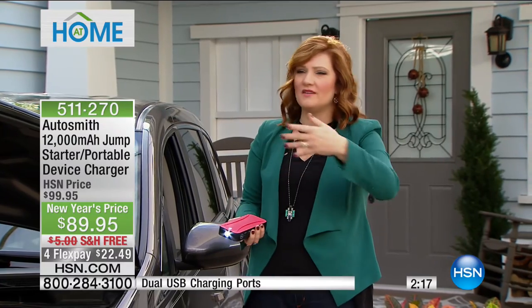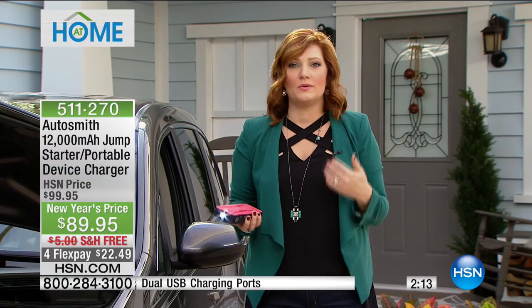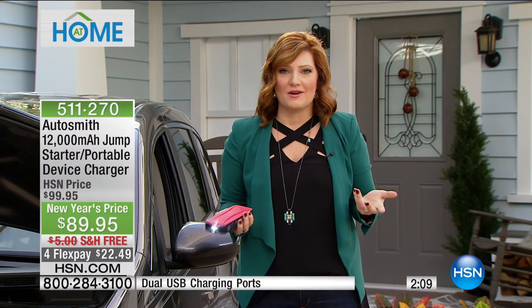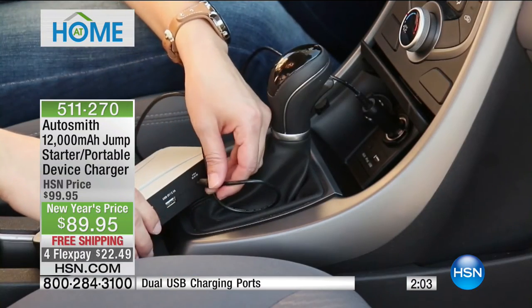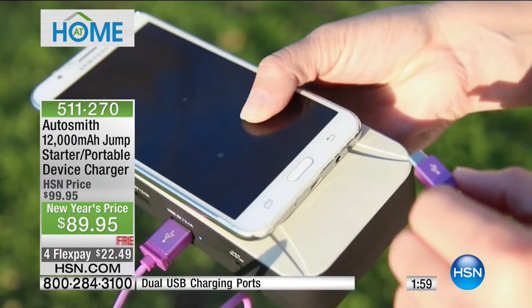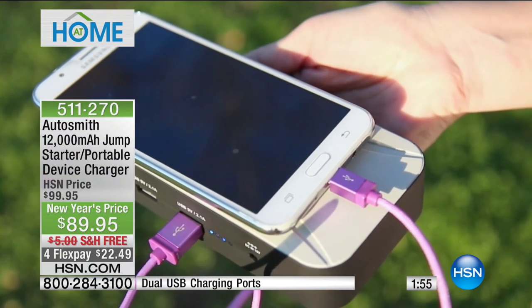You know, my husband and I love to go up north, we love to go to Montana, and we go hiking, but one of the things I always panic about is, what if we get stranded, and what if we need something, what do I do if my battery's dead? Because you know me, I'm always taking a photo, and that drains the battery. I'm putting this in my backpack, so I know I have peace of mind, I have security, and you have affordability with the four flexible payments of $22.49 with free shipping and handling.